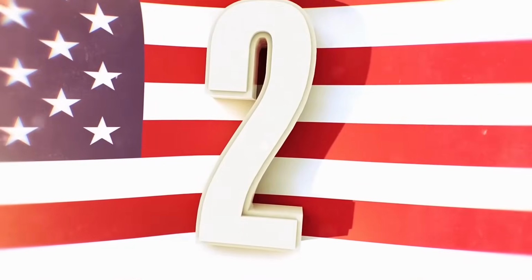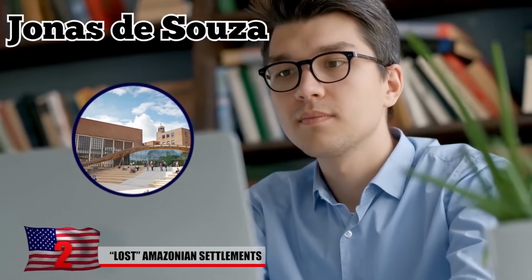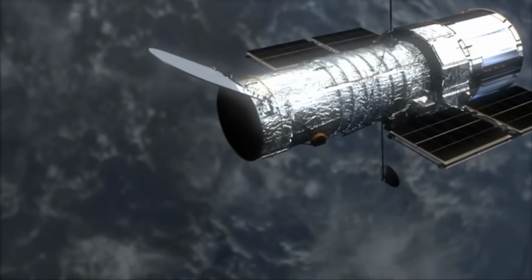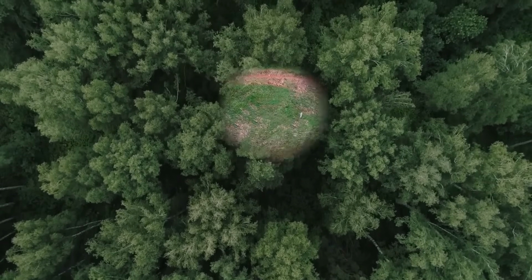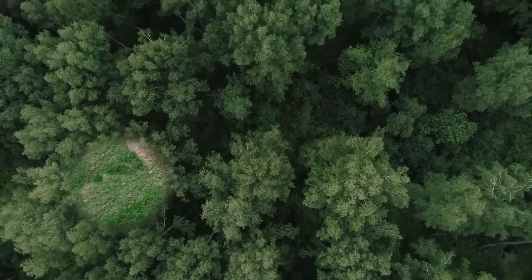Number 2. Lost Amazonian settlements. In 2018, a postdoctoral student at the University of Exeter named Jonas de Souza discovered a collection of lost Amazonian settlements in Brazil. He made the fascinating finds using Google Earth and satellite technology that enables researchers to see traces of structures that are buried in the ground or shrouded by thick vegetation.